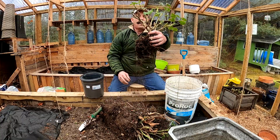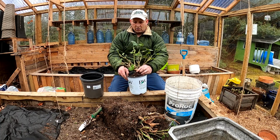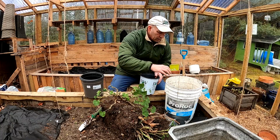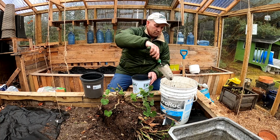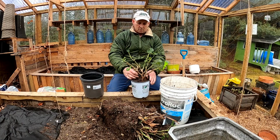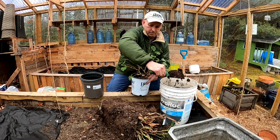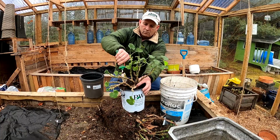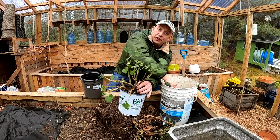There we go. I think I've got quite a bit of the roots with that lot. That'll go in there. It's obviously not going to be in there for a long time, but that'll do. And I've just got some compost with a bit of leaf mould, my own compost, etc. Just going to put a bit in the bottom. That'll do. Something for the roots to get into, some new feed, bit of moisture.